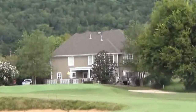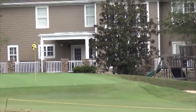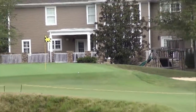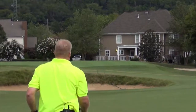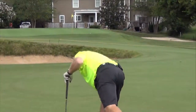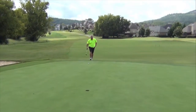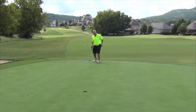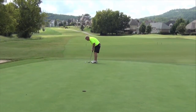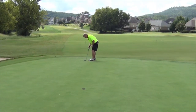Just right of the flag, Coop. Get in there nicely. No. Checked up a little short. Didn't hit quite enough of it. Still got to look at birdie, but not as close as I'd like to have been. I hit that iron shot crisp enough, but misjudged how close to the front the pin was cut, so we got about a 25-footer uphill here for birdie.